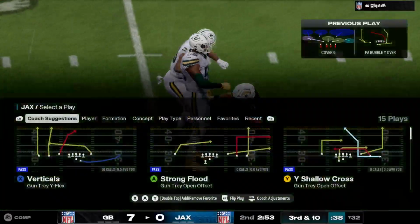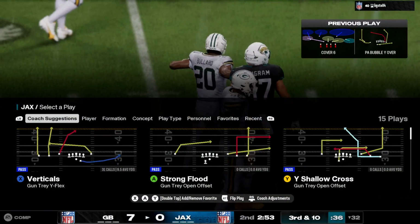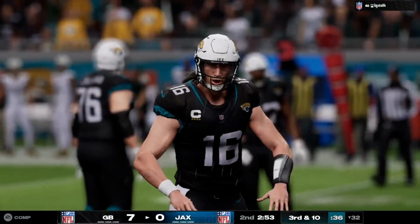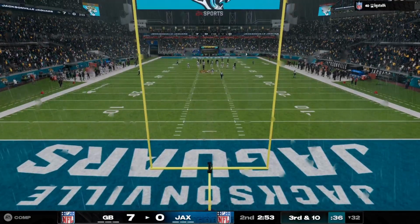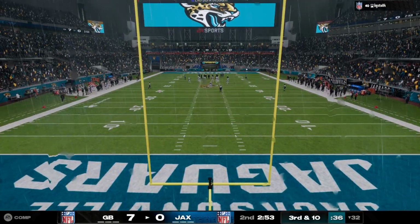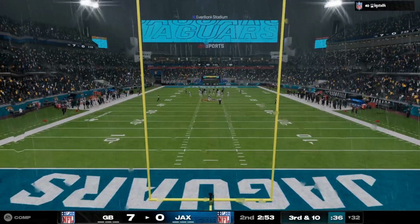And that's going to be incomplete. Coverage was good that time. The contact jarring the ball loose and forcing third down. Evan Ingram, the intended target. And it's going to be third down.